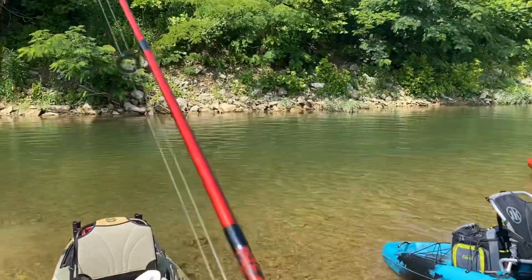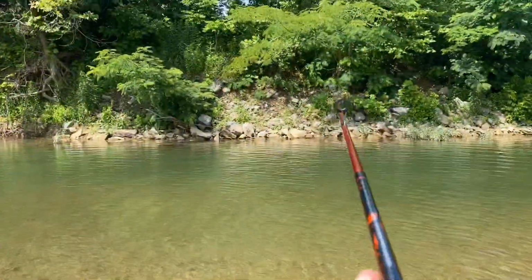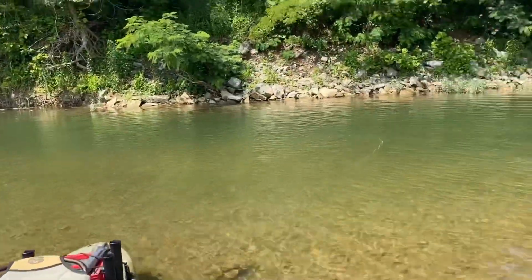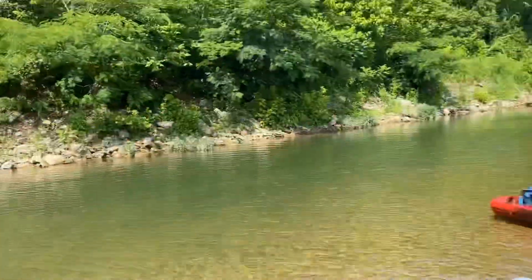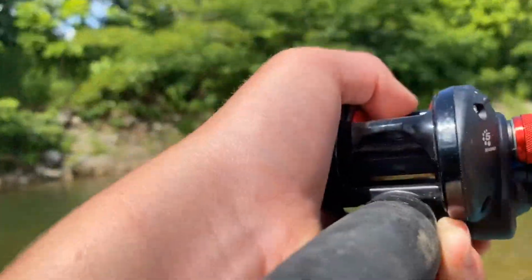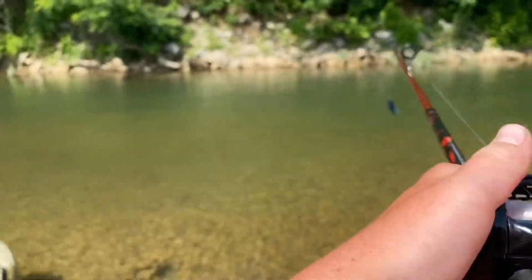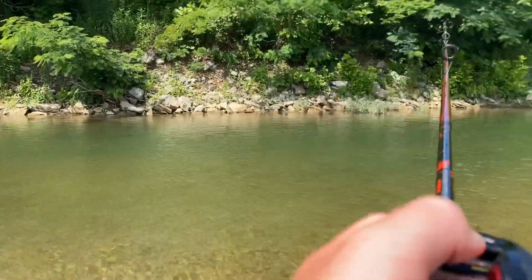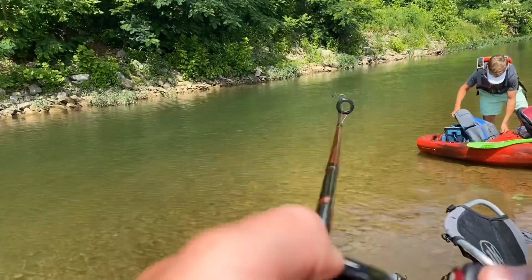All right, we just saw like 20 bass over there by those rocks, so we've stopped after a couple minutes and we're gonna get some casts in. First cast in the tree. I'm just throwing a little bandito bug.